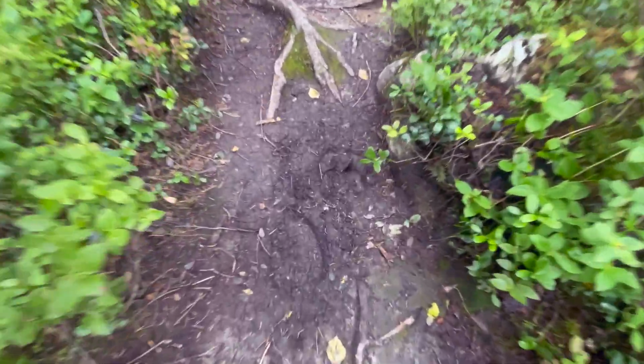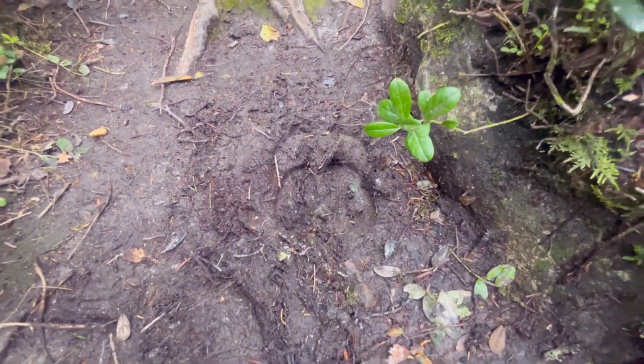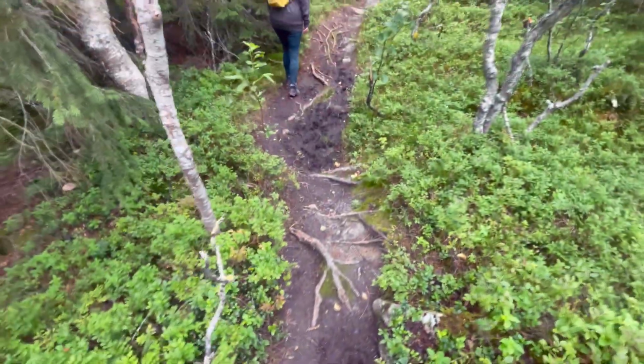It's been quite wet underfoot. We've had a few days of rain, and yeah, it's definitely boot weather and kind of coat weather as well, really. Right, let's go find this waterfall. The wife spotted some reindeer prints for sure.